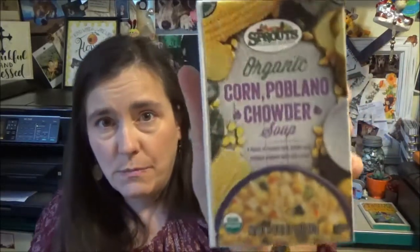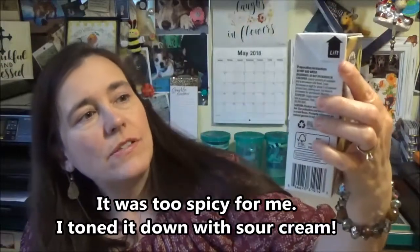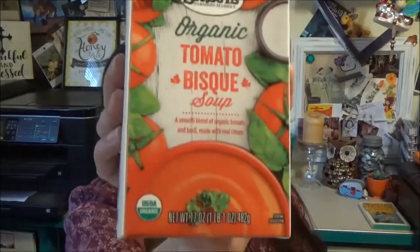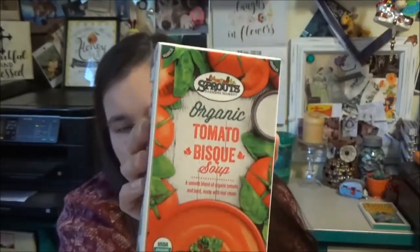I saw this little can of salmon. I thought that was a good deal for a dollar. Expiration date is fine. And then I was really surprised to see they had Sprouts boxed soups for $1. So I'm going to try this. If it's a little spicy for me and my husband, I might have to cut it with something else.